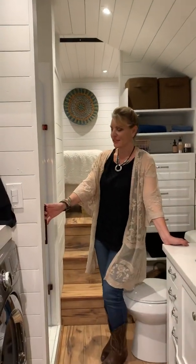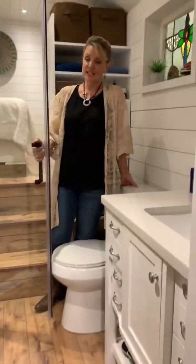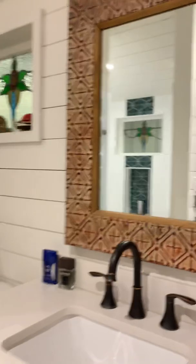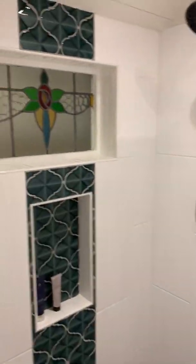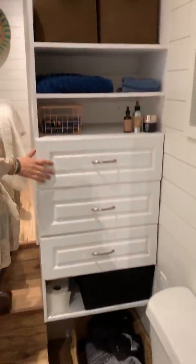Back here, we're going to just show them the shower. It's nice and cool here. So we've got a closet and a washer dryer. And then up here.